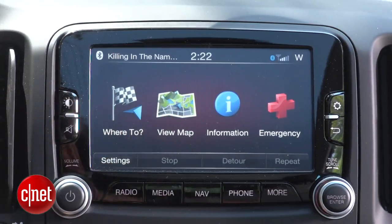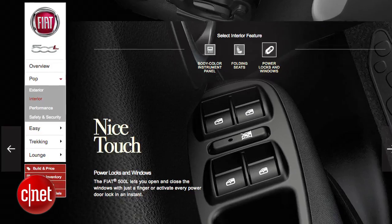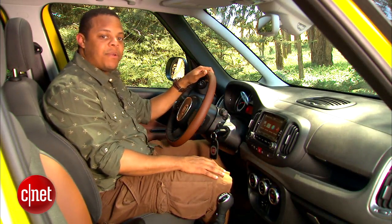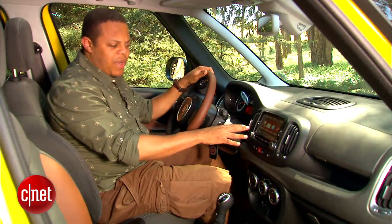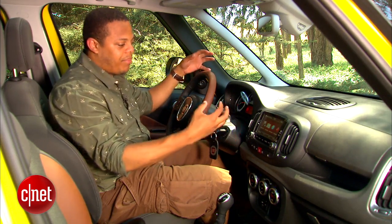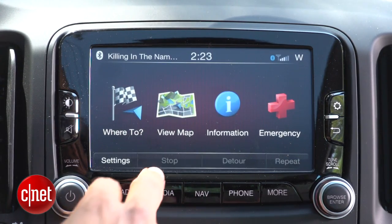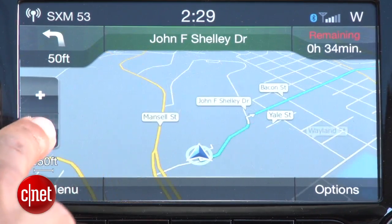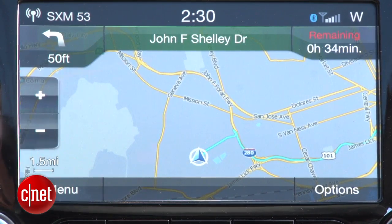Now, when we're talking about cabin tech, you kind of know that out of the box it's going to be a pretty sparsely equipped vehicle, when on Fiat's website they're talking about how great the power locks are. Fortunately, we do have cabin tech that's been upgraded with the $1,700 Uconnect infotainment system. This is straight out of the Chrysler parts bin. It's something that the Fiat Chrysler partnership brings to this brand. Our navigation is going to be powered by Garmin, even though you won't see a Garmin logo anywhere on the infotainment system. But the way that the maps look and the way the menu structure is organized is straight out of a Garmin portable navigation device.